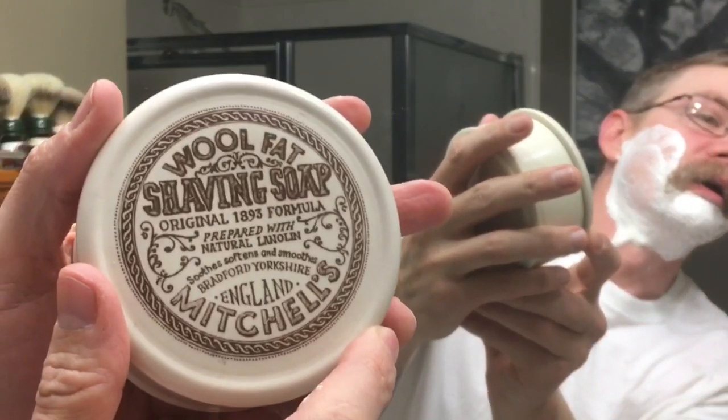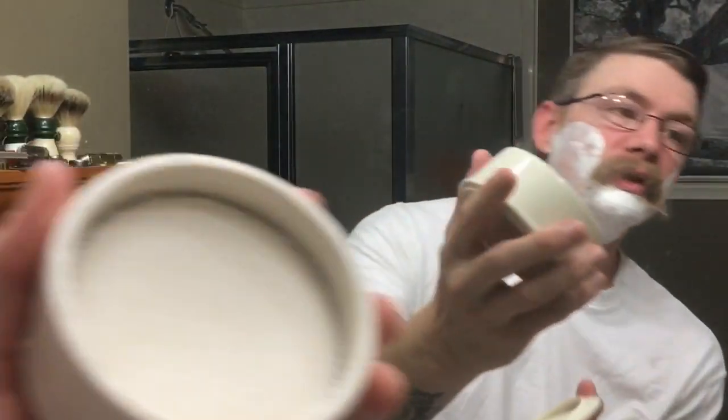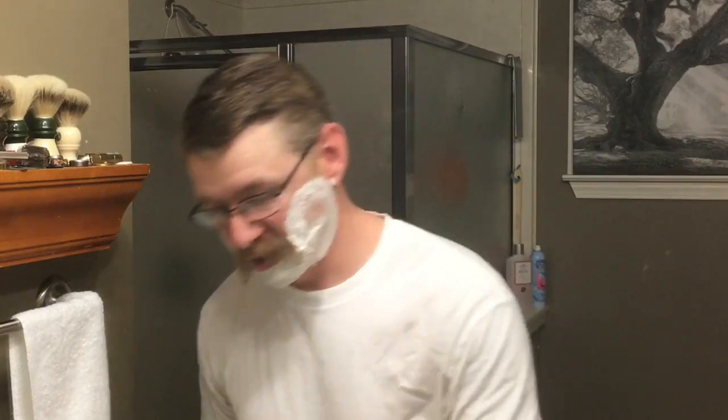And my favorite, as most of you probably know, which was Wolfat. And this is my go-to. Performance, scent, everything. It's just fabulous.